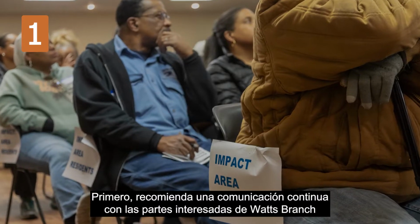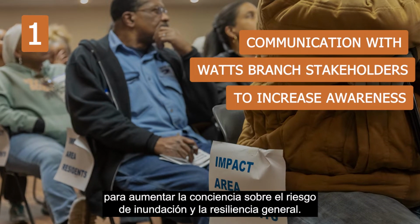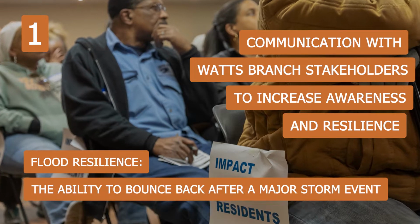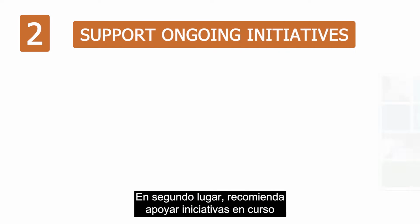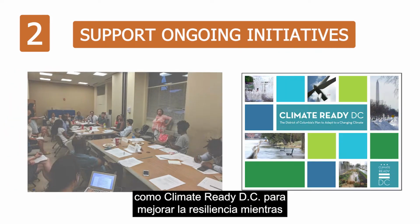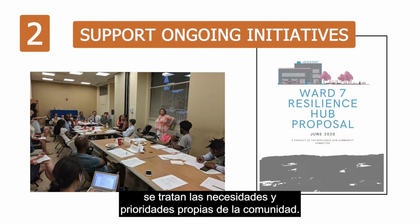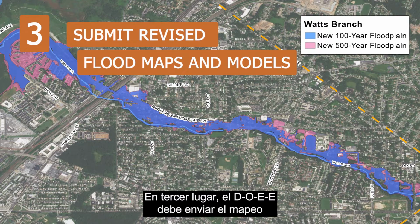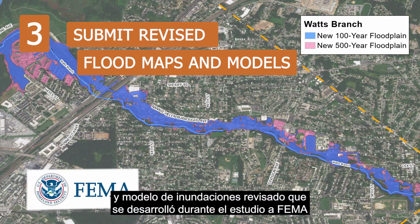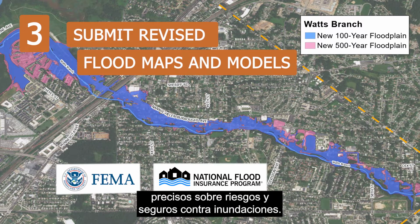First, it recommends continued communication with Watts Branch stakeholders to increase flood risk awareness and overall resilience. Second, it recommends supporting ongoing initiatives like Climate Ready DC to improve resilience while addressing the community's own needs and priorities. Third, DOEE should submit the revised flood mapping and modeling developed during the study to FEMA to replace the outdated 2010 maps and provide more accurate risk and flood insurance data.